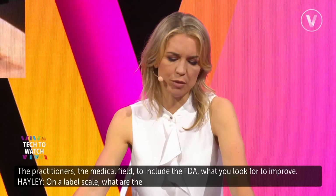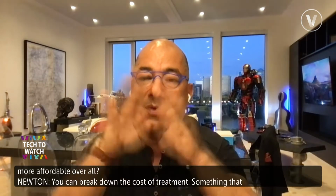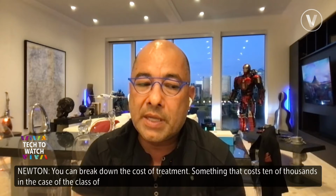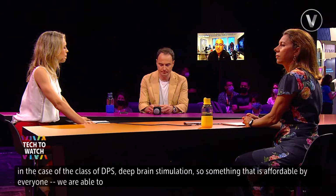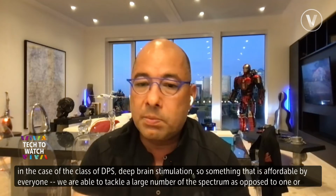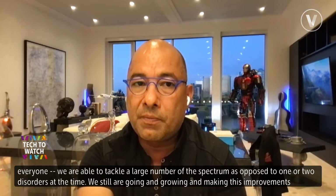And would it make treatments more accessible and affordable overall? I think we broke down the cost of treatment from something that costs tens of thousands in the case of the class of DBS, deep brain stimulation category, and surgical stimulation, to something that is affordable by everyone. We are able to tackle a large number of the neurodegenerative spectrum as opposed to one or two disorders at a time. And we're still going and growing and actually making these improvements more prominent features of the solution.